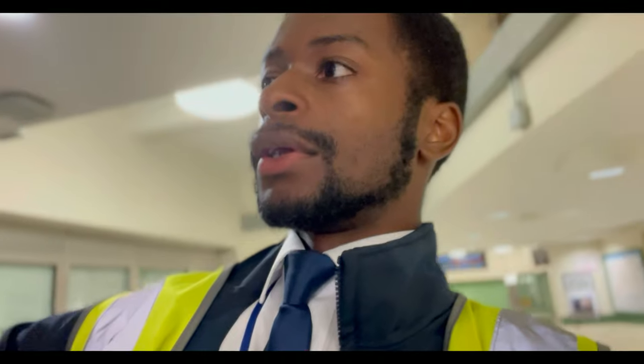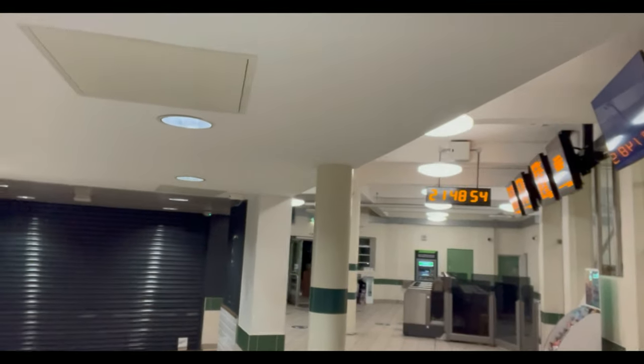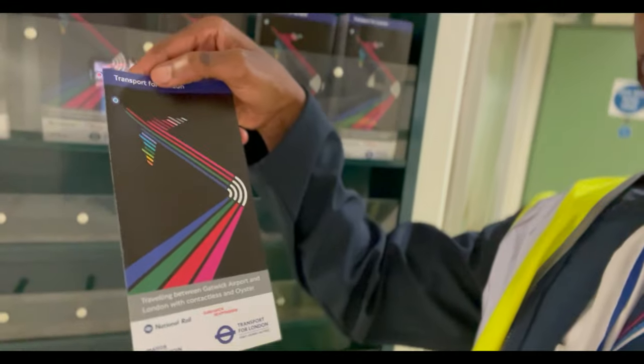Now, if you don't fancy using the machines, as long as it's open, you can always use the ticket booth or ticket office. Obviously, it's closed. It's after 9:48. That's it for you guys. A bit of freebies. Got myself a bit of a freebie left.